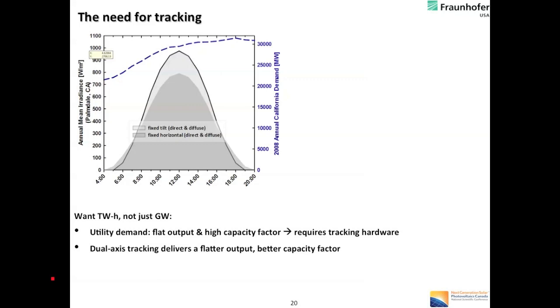How bad is it? Choose 4 in the afternoon here. So if you have a peak rating, if you have 1,000 watts of irradiance coming in per square meter at midday, at 4 in the afternoon, you're down to less than 400. So your solar panel, if it's rated at 200 watts, it's going to be at 40% of that at 4 in the afternoon. So if you're trying to make PV an important part of the grid, it's really not going to work without tracking. So the fact that we've got all this capacity out there that's not tracking tells you we've got a bit of a problem.